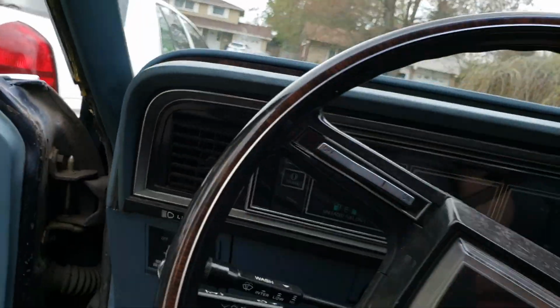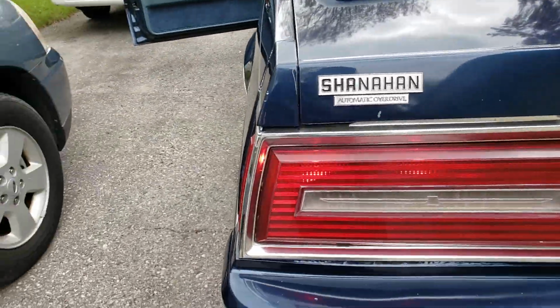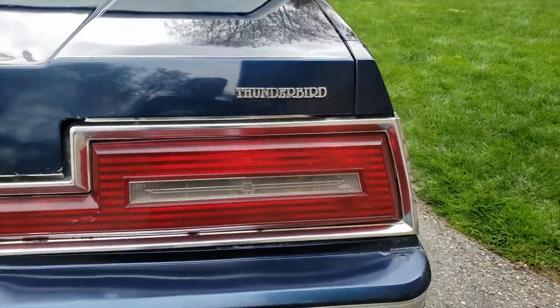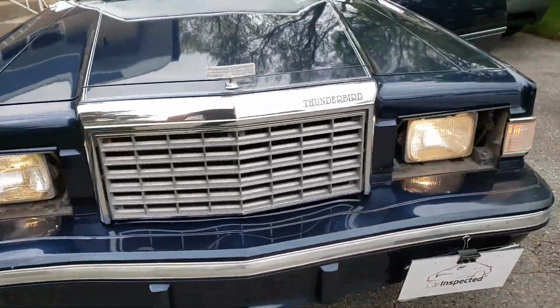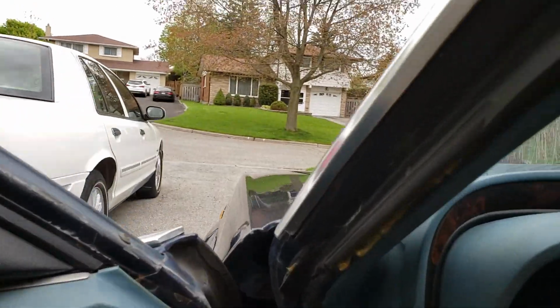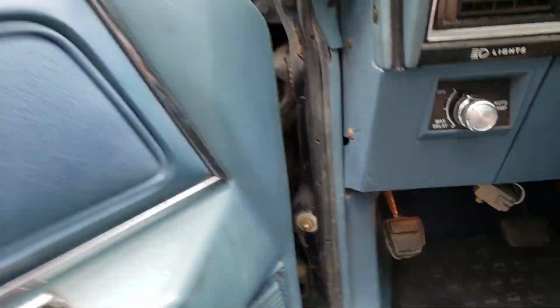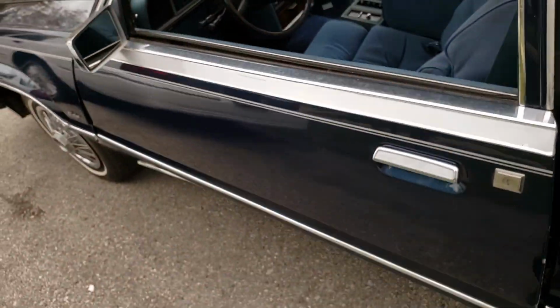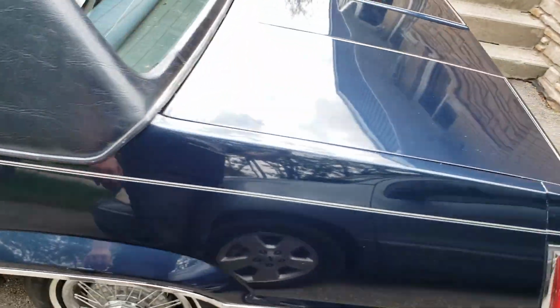We'll hit the flashers real quick, just to make sure. There you go. And there. Up there, brake light also. And the front flashers are working as well. So there we have it. So now we're going to take her for a quick test drive. See how she does.